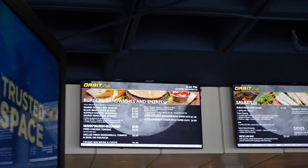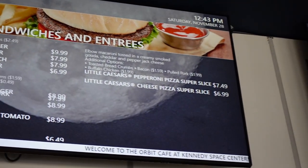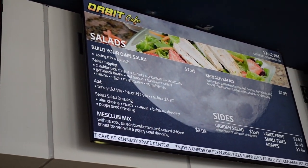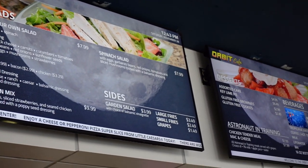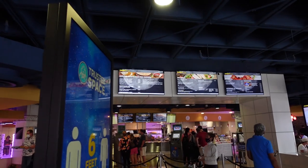All right, you can see the menu in here. You have burgers, sandwiches, and entrees. You do have salads. They also do have some desserts, so we're gonna try some of these entrees and see what we get. They have typical things like burgers, chicken, pizza, and things like that.